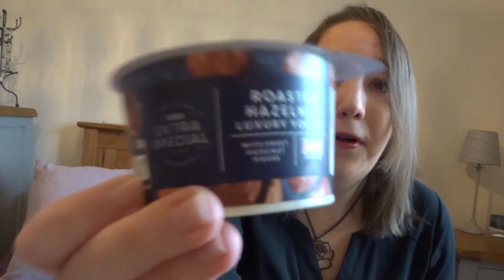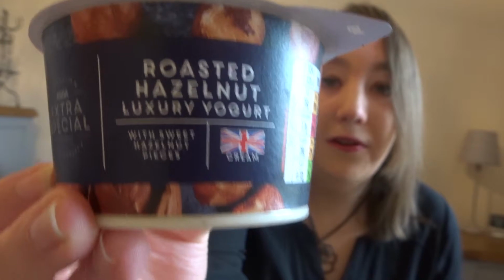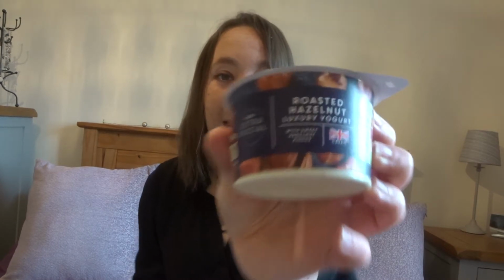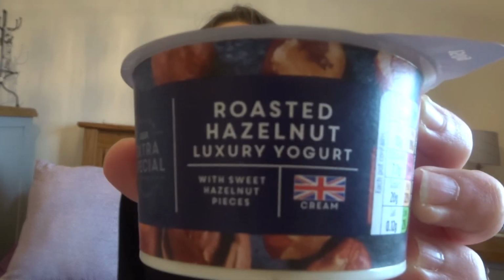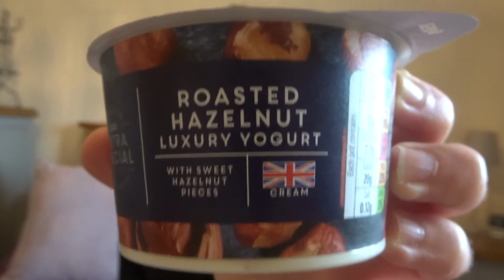I've never seen this flavoured yogurt before, and it's roasted hazelnut, which just sounded really lovely, so I couldn't resist buying that. And it looks like that, and you can get it from Asda. Here we are.